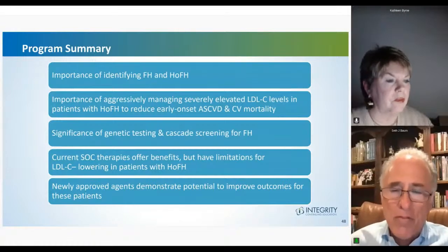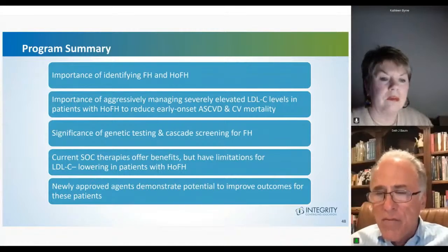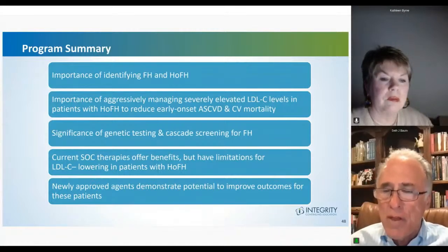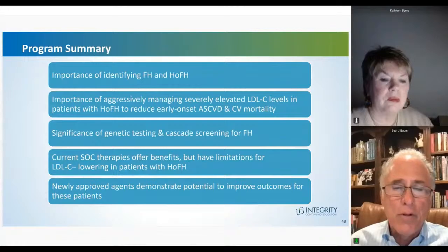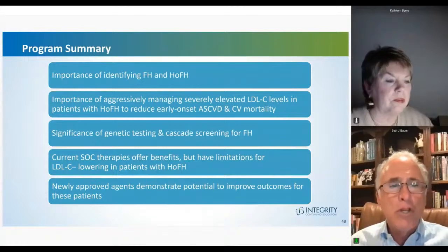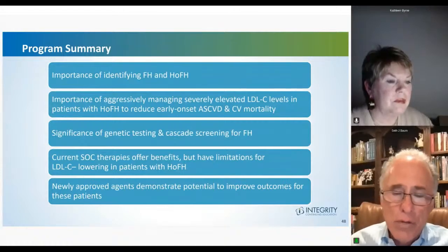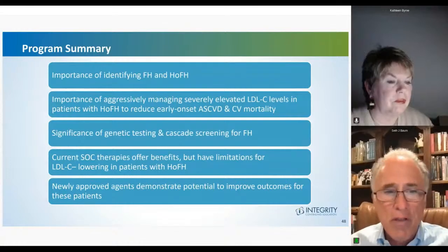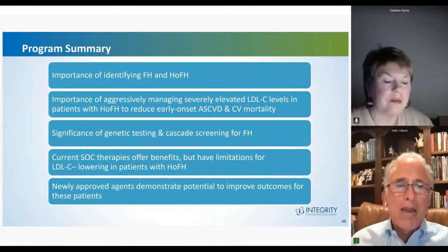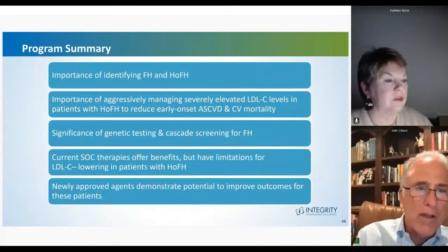It affects families. In the Netherlands, for every proband, every single case that was identified, 8 additional patients with FH were identified through good cascade screening. We could do the same here, and we should do the same. We should use standard of care therapies. We should understand their limitations, and we should reach for things that we know that work, such as evinacumab. We know that these drugs lower cholesterol very effectively.